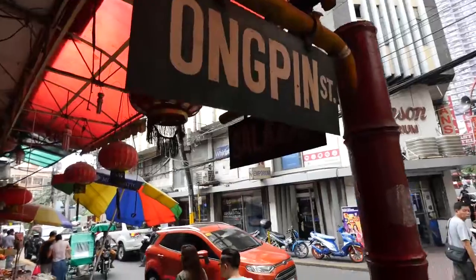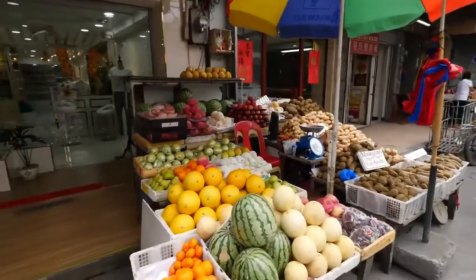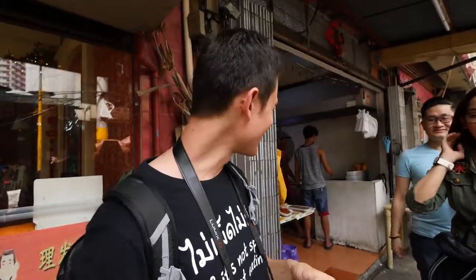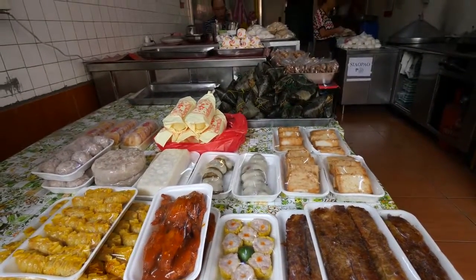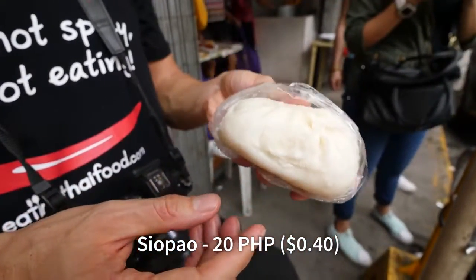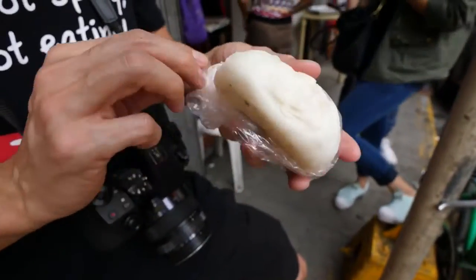Next up, we are walking along with Nathan and his fiance, and I think we're gonna go get some fried buns, fried siopao. This place has no name, so luckily Nathan escorted us here, and they have a lot of Chinese snacks and different little desserts and shumai and different things, but we came here mainly for the baozi. And you can actually just feel in that bag how fluffy and how soft the bun is.